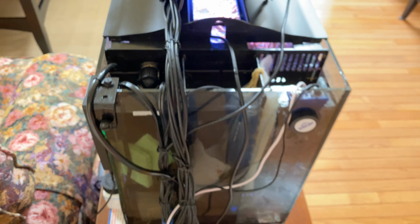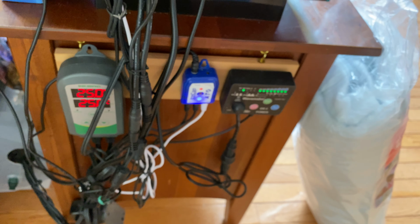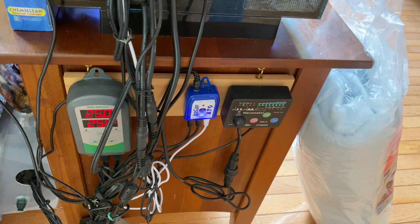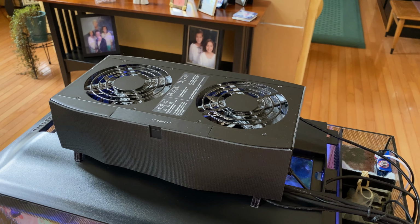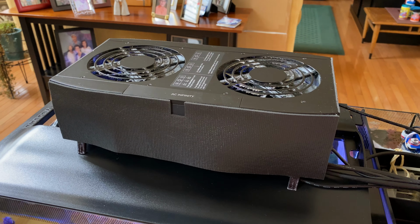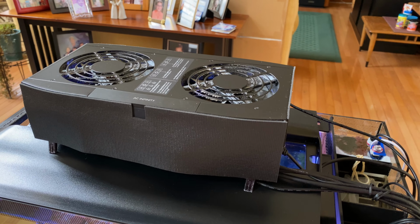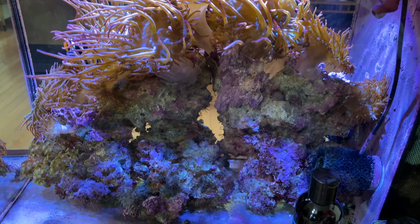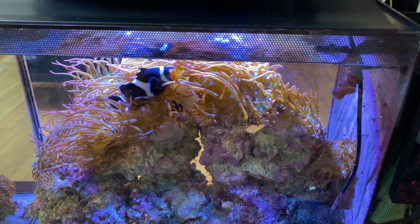Yeah, so that's it. I'm still using all the same wave makers and ATO and the Inkbird temperature sensor monitor controller. Same setup for the lights. It's working out well. I've got the two Kessil A80 Tuna Blues there, directly on top of the hood. Provides enough illumination, I think, for the BTAs.